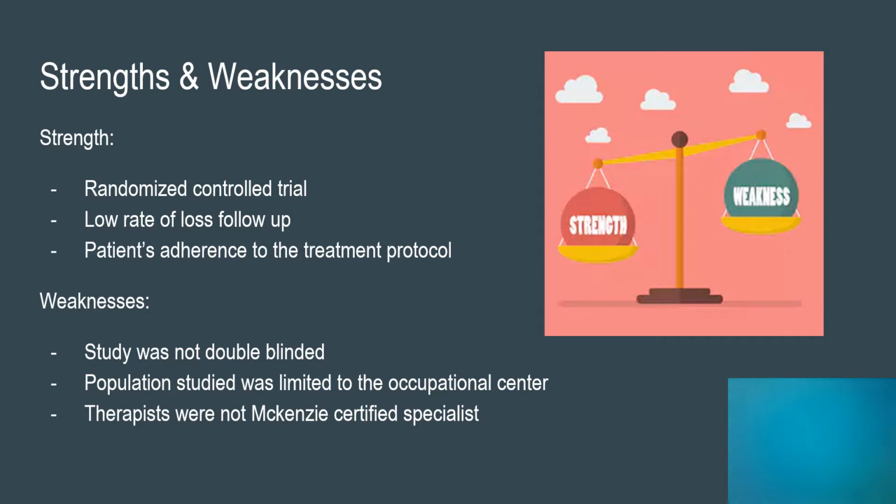Going into the weaknesses of the study, it wasn't double-blinded. Therapists knew what treatment methods they were using when administering them. The population was limited to the occupational center, meaning it's not generalized to multiple locations. Therapists were not McKenzie certified specialists. These PTs received only 10 sessions, 50 hours of training. So this means there's a possible decrease in reliability of performing the treatment.